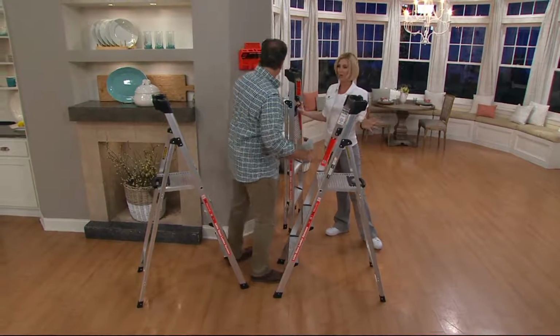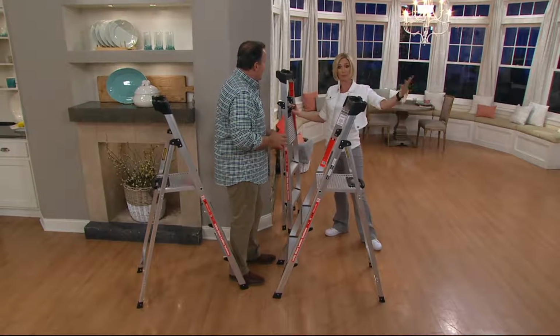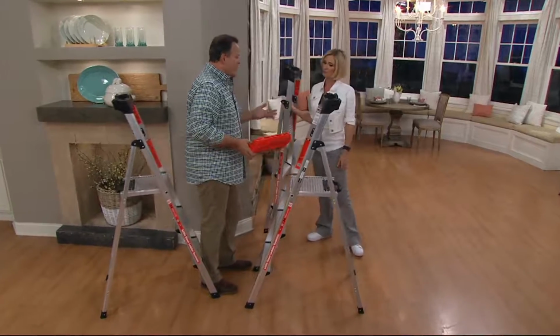It's time to start doing all those things on your own without having to wait for somebody else to come do it with you, for you, with one of the big ladders. And this is one of those ladders you can keep inside the house.